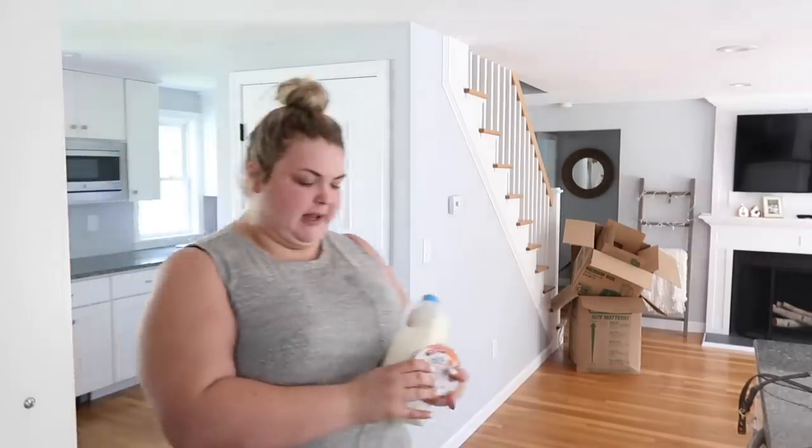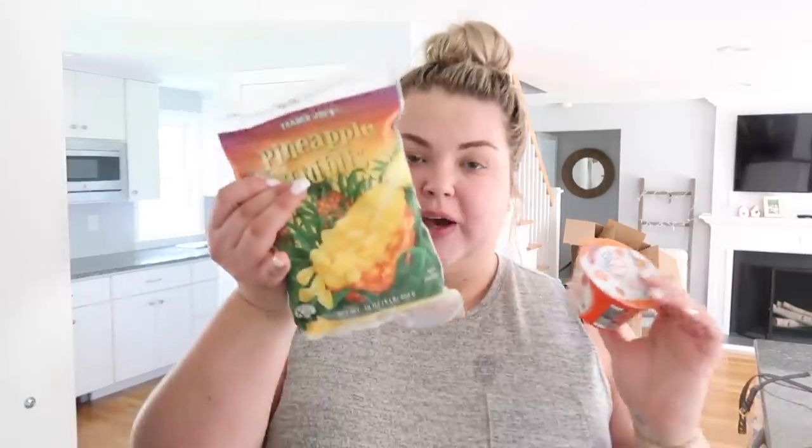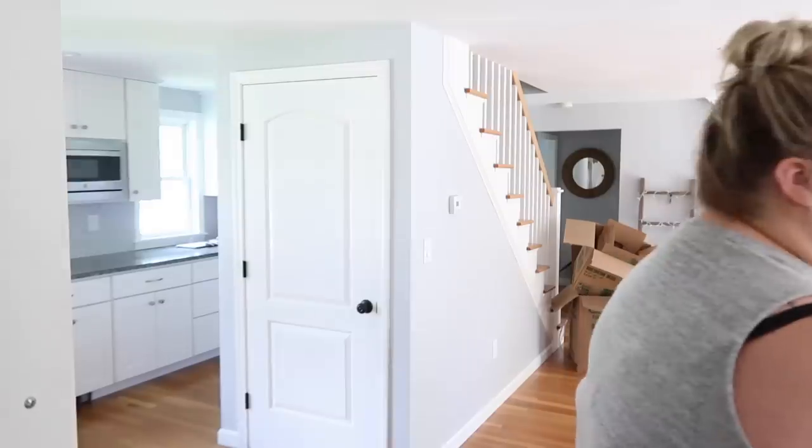So I'm just making a pineapple smoothie. I'm using this pineapple Greek yogurt, pineapple frozen ice, and a little bit of milk. I forgot to buy almond milk, so I'm just using regular. It's the last little bit of boxes. It feels so good to be pretty much settled in.